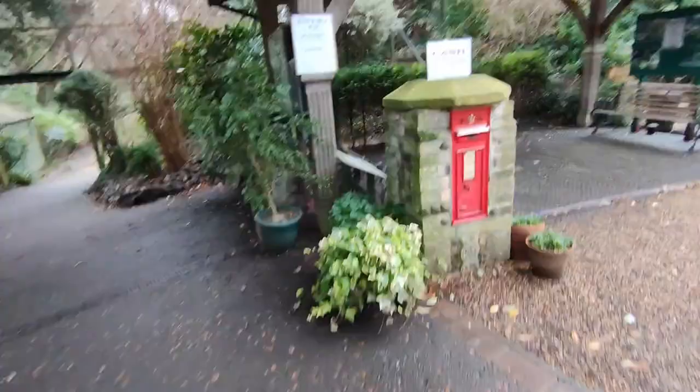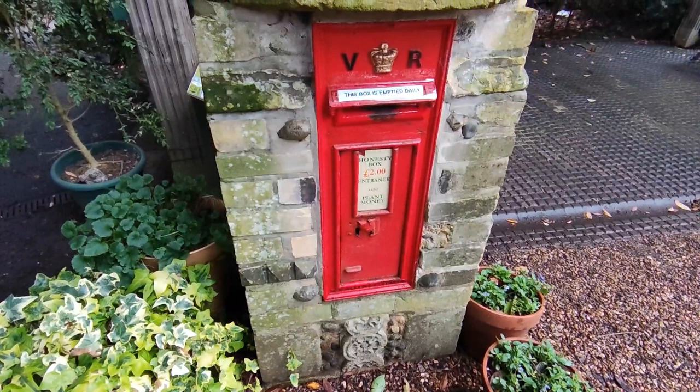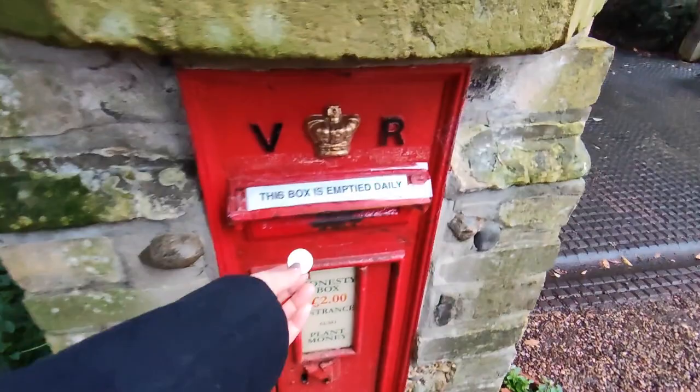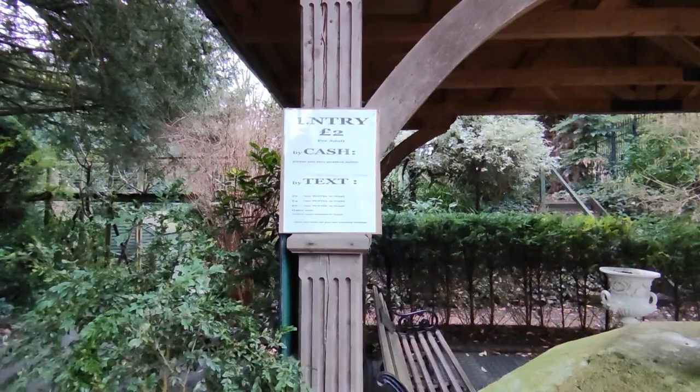Okay, so wala koy 2 pounds. I only have paper bills. And since this is an honesty box for £2 entrance. £1 was that. Is that right? Oh my god. And then, I-text na lang na ako ang another £1. Thank you anyway. It was a beautiful place.